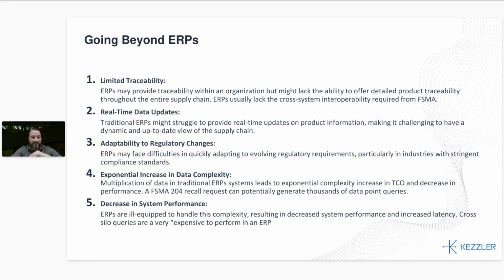It's phenomenal as a business database. It's phenomenal for business purposes. But the reality is, when it comes to traceability, they can fulfill a certain role, but can they really fulfill the extent of data traceability that is required by FSMA 204? One of the reasons that they're not perhaps best fit for that purpose, among many reasons, is that they lack the data structure to be able to acquire that traceability data and make that data available, let's say, in an efficient manner.